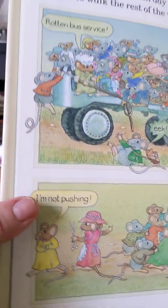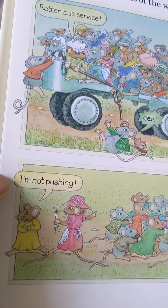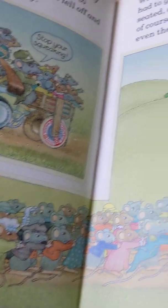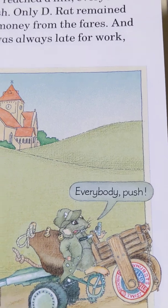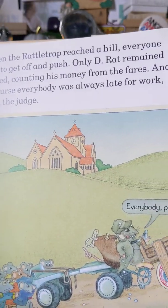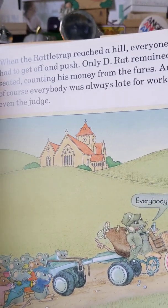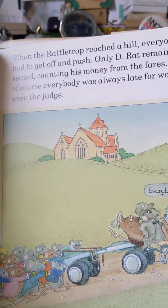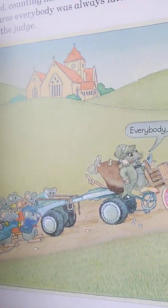Look down here. Little girl rat right there says, I am not pushing. Look at this. Everybody push. When the rattle trap reached a hill, everyone had to get off and push. Only D-Rat remained seated, counting his money from the fares, and of course, everybody was always late for work, even the judge.